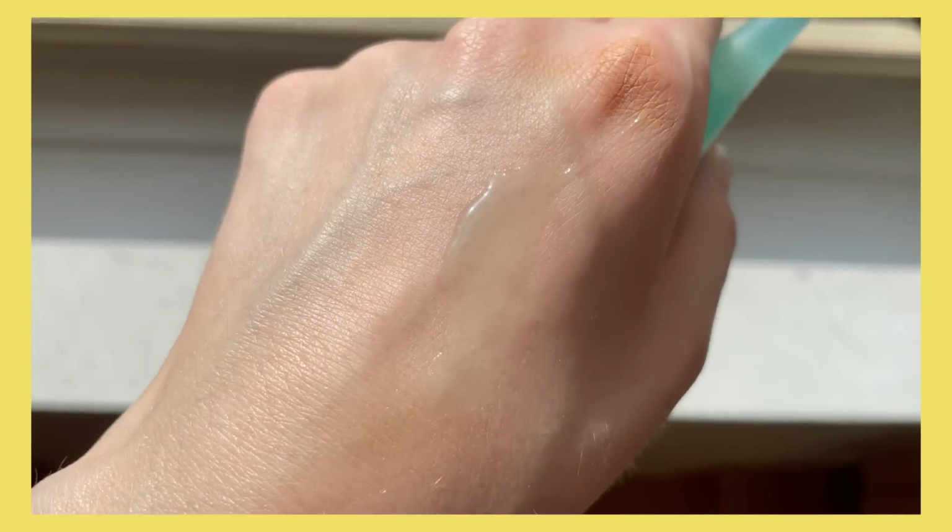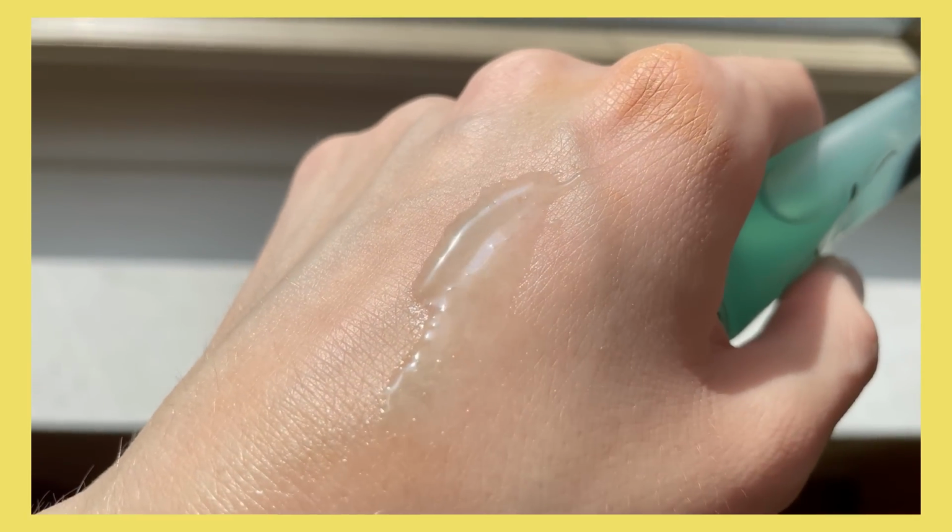And then we've got to talk about e.l.f. Power Grip. I think it also provides a little bit of the hydration that the other ones do, but this has that sticky base. I'm sure you've heard a ton about this, but I do think it is a great primer.